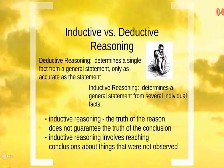After we gather our information in science, we need to use some reasoning to try and interpret it. There's deductive reasoning that determines a single fact from a general statement. This is only as accurate as the statement. With inductive reasoning, we determine a general statement from several individual facts. In science, we're better off to use deductive reasoning whenever possible. Inductive reasoning has a couple of flaws that don't make it ideal for the scientific method. With inductive reasoning, the truth of the reason does not guarantee the truth of the conclusion. Also, inductive reasoning involves reaching conclusions about things that were not actually observed.